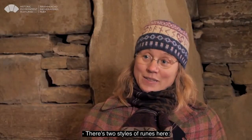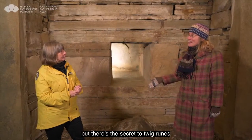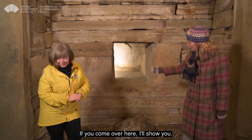Yeah, there's two styles of runes here. One is the normal younger futhark medieval Scandinavian style, but there's the secret twig runes. It's a type of cipher code. So if you come over here, I'll show you.